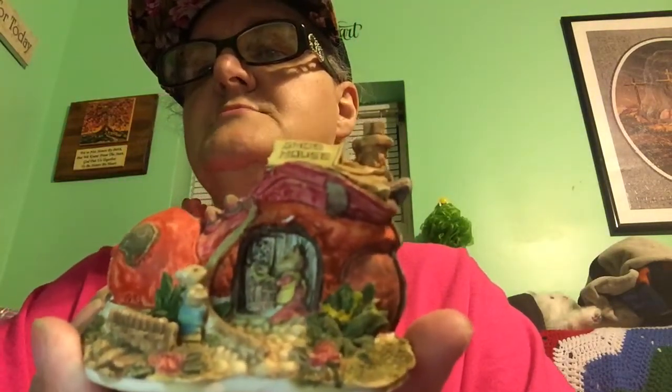Then I'll show you the stuff I got on the table. I got this. It says Shoe House. It reminds me of the little nursery rhyme about the woman that lived in a shoe. She had so many kids, she didn't know what to do. That's what it reminded me of. But it's got little rabbits or something on it. Yeah, the rabbits. I thought they were cute. I love these little figures anyways.